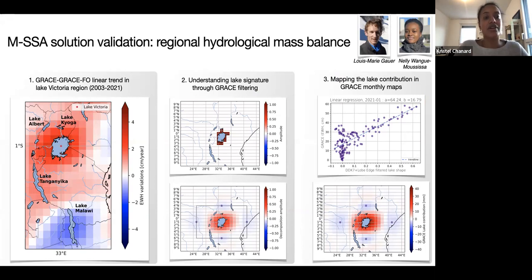And so on the left, panel 1, you have the GRACE and GRACE Follow-On linear trend in the region that we get from our GRACE solution. And you can see that Lake Victoria has a strong positive signal in that period. And then some other lakes around may have negative signals, but Lake Victoria is actually gaining mass.